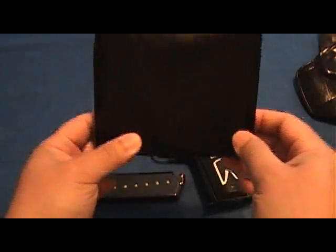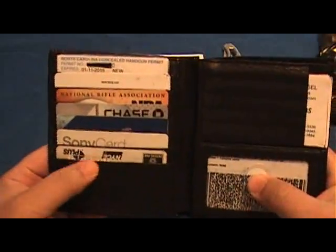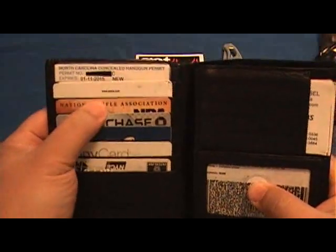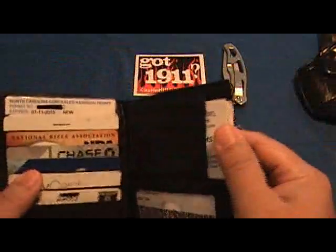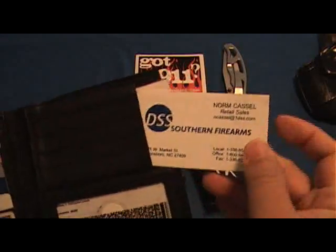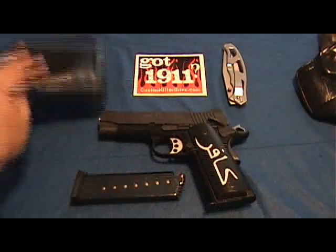I don't care how much area the wallet itself takes, as long as it fits in my back pocket, and it really fits everything. Driver's license, credit cards, debit cards, National Rifle Association card, concealed carry weapons permit card, other business cards, usually for firearms companies and things of that nature. I'll keep those in there, but that's all I really want to say about that.